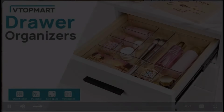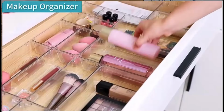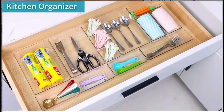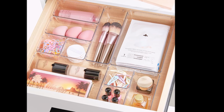Number 6. Tired of messy drawers that feel more like junk zones? These clear plastic organizers from VTop Mart turn chaos into calm in minutes. With 25 trays in 4 smart sizes, they let you mix and match to fit any space, from your bathroom vanity to kitchen drawers, office supplies, or even your makeup stash.